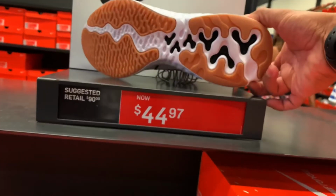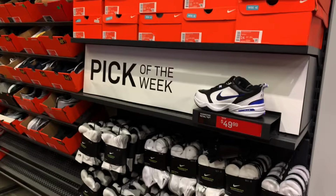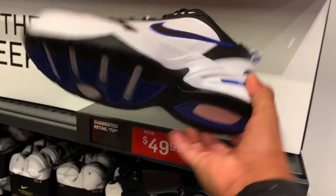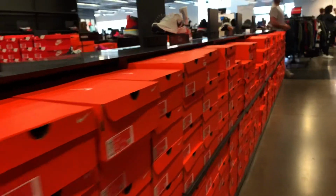What do you think on this one? The price, $44.97. Whoa. Pick of the week, we got the Air Monarch for $49.99. That shoe, why not? If they really need them. So not bad for the price.